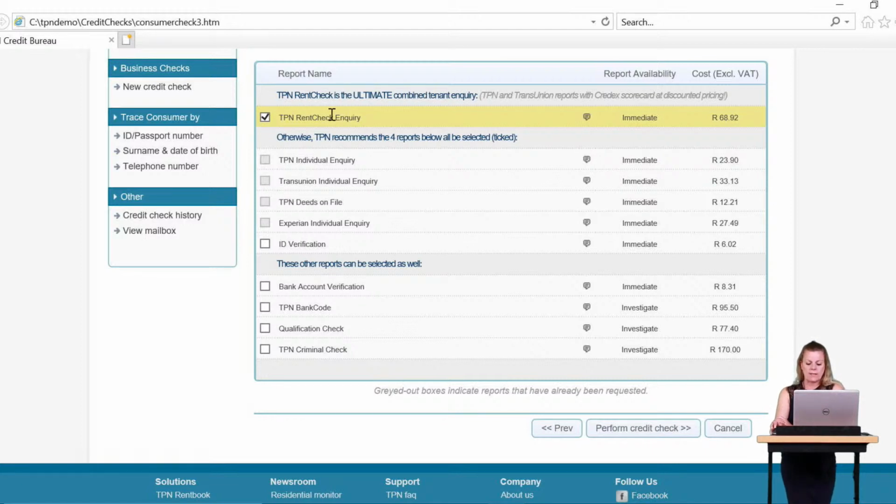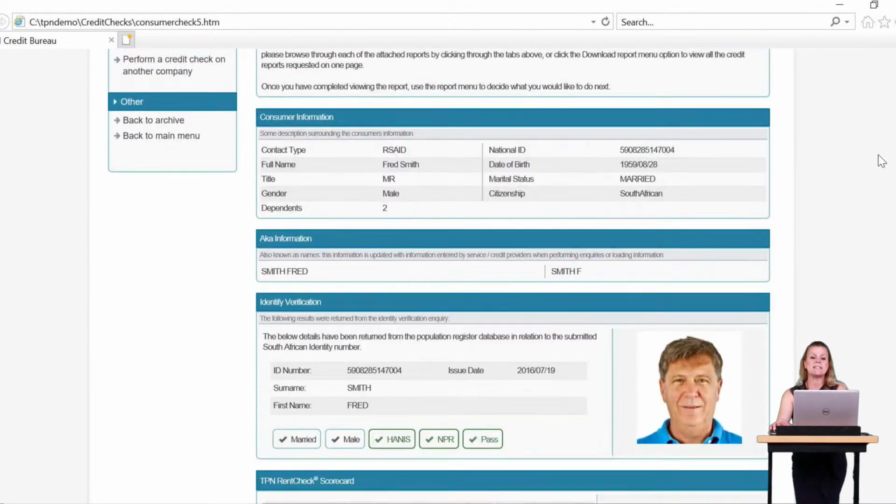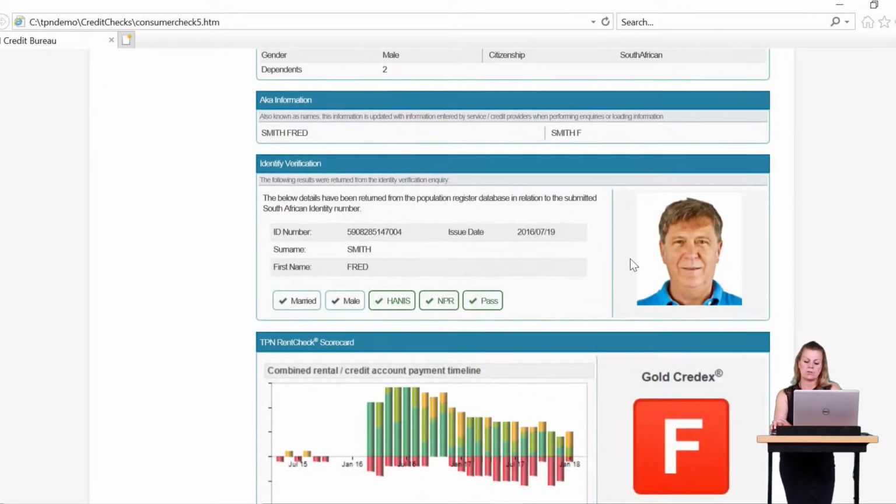Right, so on the Smart Check inquiry, it's ticked. You then say perform credit check. What we do here is we put up a summary report for you first. Basically, this summarizes the information from the different databases within the Smart Check inquiry. So as you can see, it will then display the person's photo. It will then tell you, is the person married? Are they male or female? Is their actual ID verified through HANIS? And then, of course, the National Population Register. And then, of course, it'll tell you if the ID is a pass or a fail.